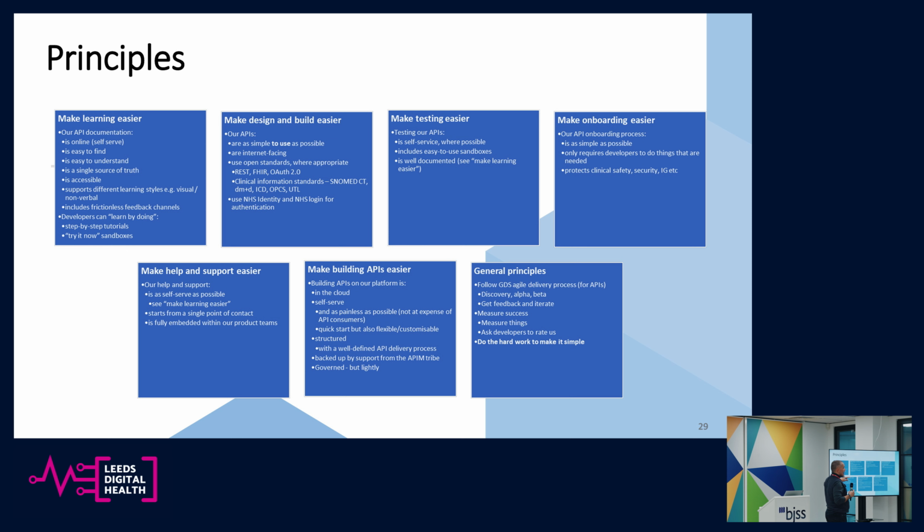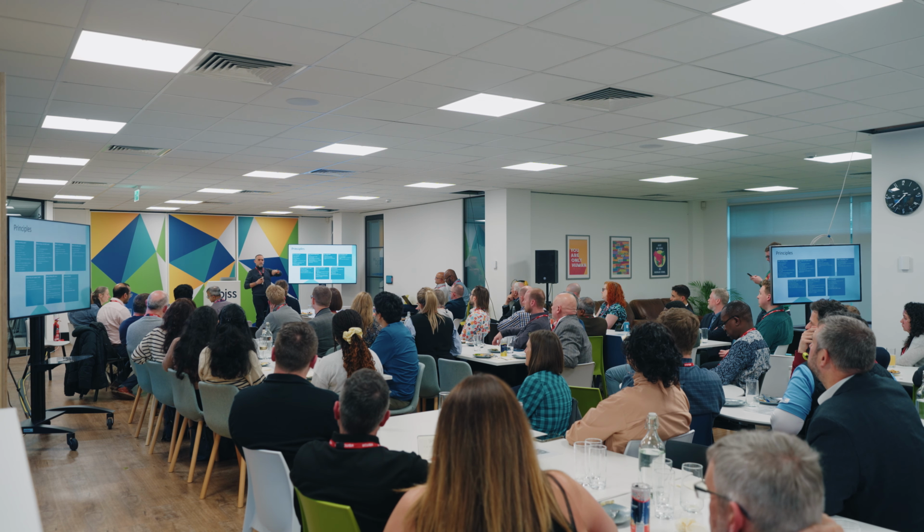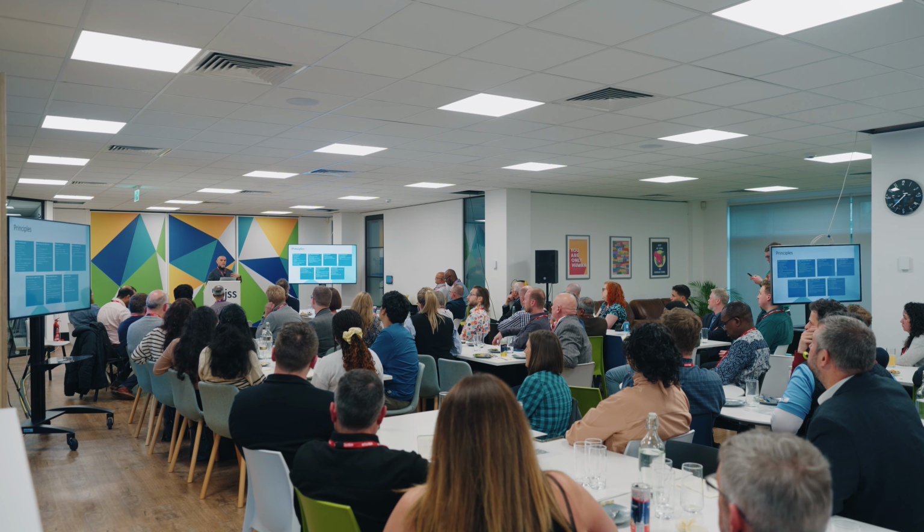We need to be able to make health and support easier, and that's not running a support desk. That is you folks having the tools to be able to help one another. Create communities. You will see this around, for example, the Google API ecosystem. It's near as damn it impossible to get in touch with Google and say, can you give me some support on how your API for your maps works? There's a whole community of people around that help one another. We want to create that.